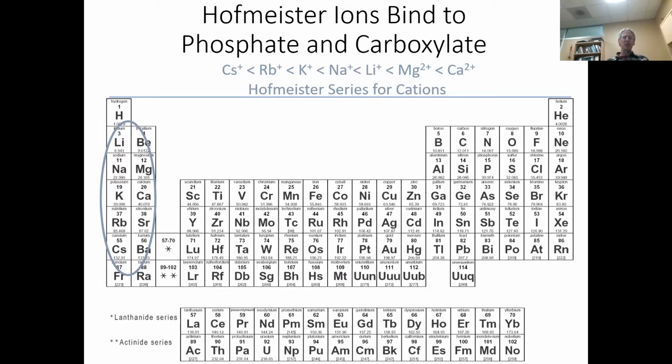Formation of micelles, turnover rates of enzymes. If you were interested in anything from the pickling of cucumbers to how lightning storms occur, this actually follows a Hofmeister series. And you get the same series for the binding of phosphate in water, in the form of a lipid that I'm going to show you, this PI₄, binding to these metal ions. Cesium will bind the weakest and calcium will bind the strongest.